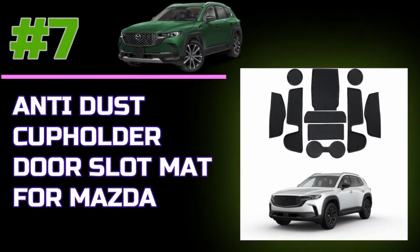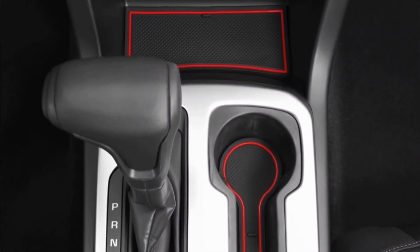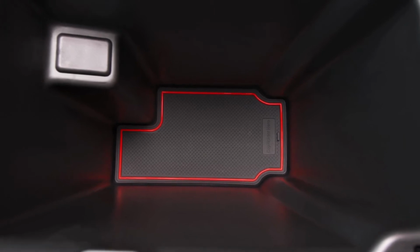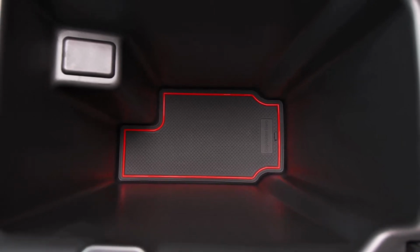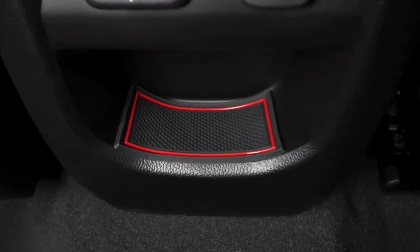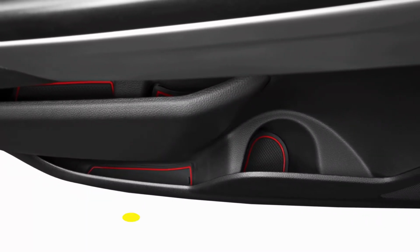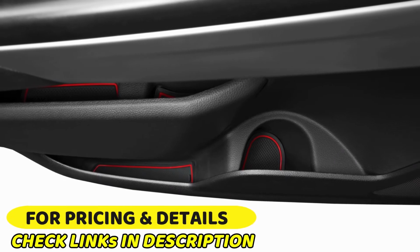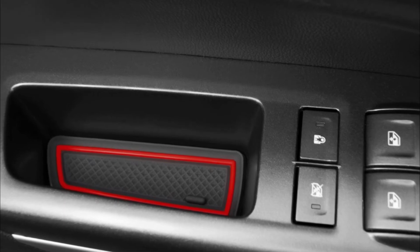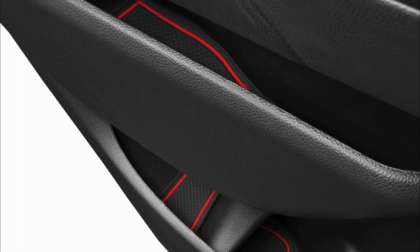Next item in our list is protective cup holder liners for the Mazda CX-50. Small upgrade, huge payoff. These anti-dust inserts are a must for every Mazda CX-50 owner who values a clean ride. Designed to fit like a glove in your cup holders, door slots, and center tray, these silicone liners trap dust, grime, and spills before they stain your interior. They're simple to install, easy to clean, and completely reusable. Plus, they eliminate annoying rattling sounds from loose items while enhancing the interior with a clean, finished look. It's a practical upgrade that brings lasting comfort and cleanliness to every drive.